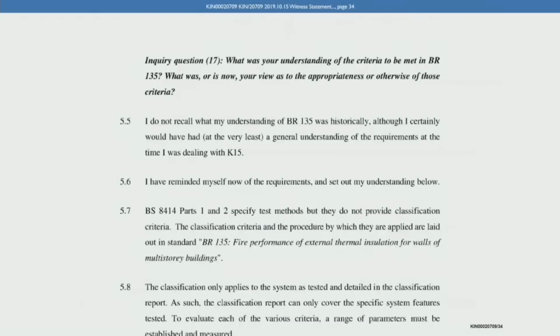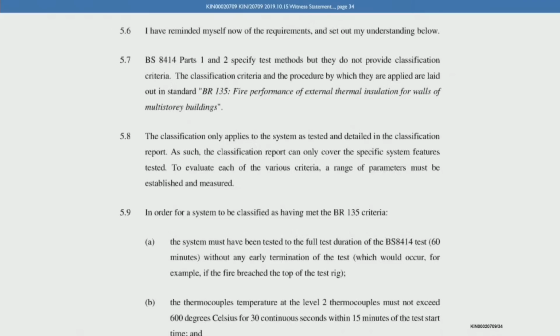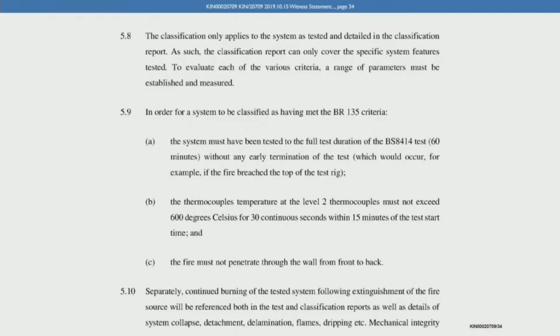Now, if we go back to your witness statement on page 34, paragraph 5.5, you say this, I do not recall what my understanding of BR 135 was historically, although I certainly would have had, at the very least, a general understanding of the requirements at the time I was dealing with K15. Do you see that there? Yes. And you go on to say that you've now reminded yourself of the requirements and you've set out your understanding below. And then you set out, particularly at paragraph 5.9, your understanding of the system and how it can be classified as having met the BR 135 criteria. Do you see that there? So it's got to have been tested to the full test duration without early termination of the test. You're talking about the thermocouple temperatures at B, and then the fire must not penetrate.